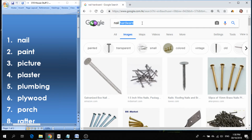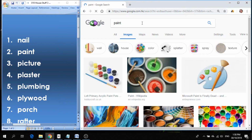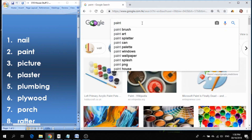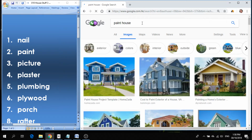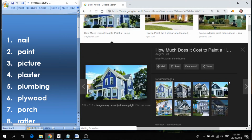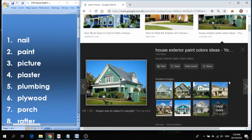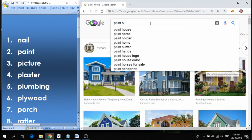Number two is paint. Paint is when you add color, usually in a house. You paint the walls on the inside or the outside of the house. So sometimes we paint the outside. This is a nice blue house. This is a nice yellow house, another blue, yellow, green. So we paint the outside of the house, but let's look at also what else do we paint?